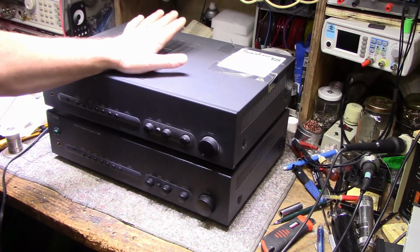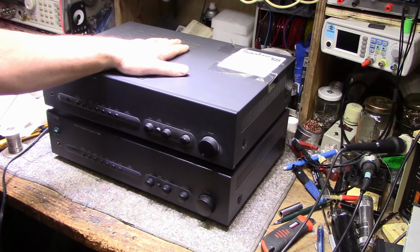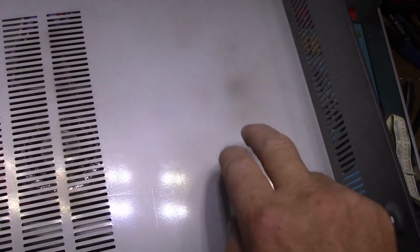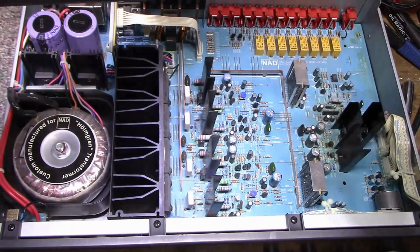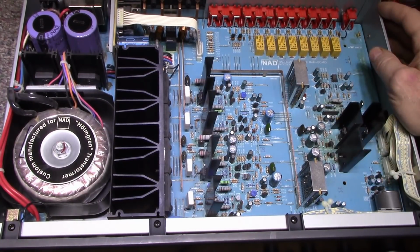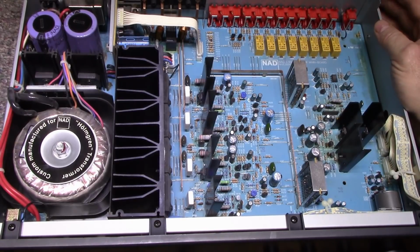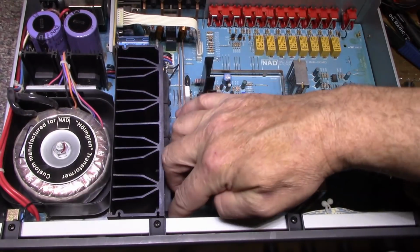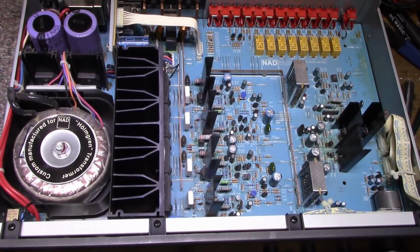But I think I'm going to take this one first, and we'll have a look and see what we can do with it. Okay, so here we go, the big reveal. Pull the lid off. Looks fairly clean. So I'd expect it to be clean after being in a non-smoking environment. And what do we have here? There was something rolling around. Oh, look at this. Okay.